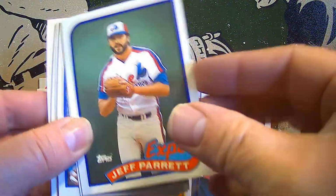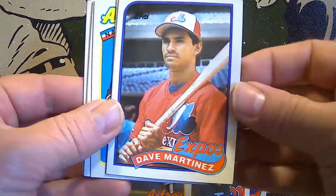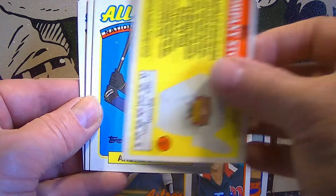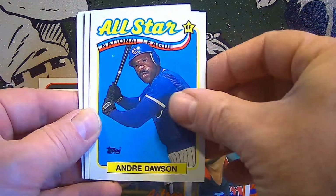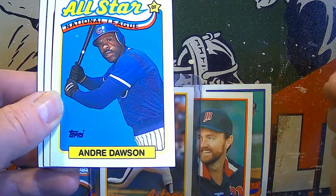You've got Jeff Parrett, Allenson, Martinez, and an All-Star coming up. Who will it be? Hall of Famer All-Star? Andre Dawson, Hall of Famer, another All-Star. And he has a little tiny machine damage.